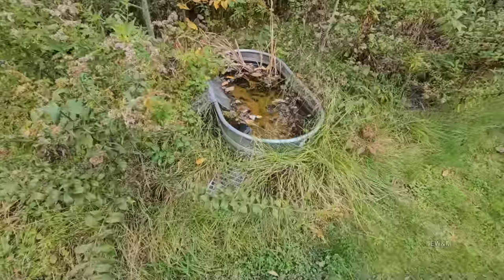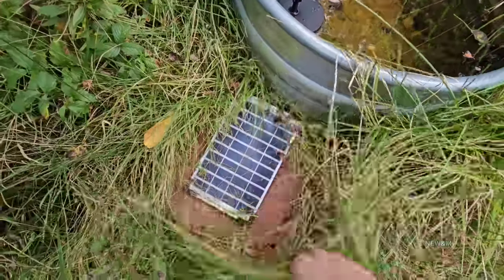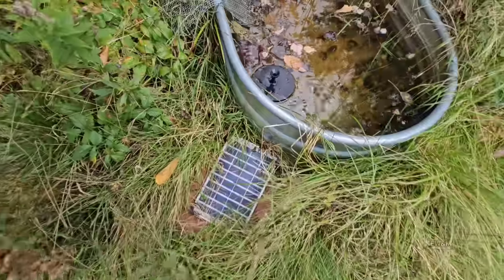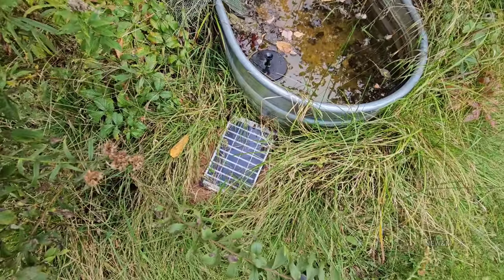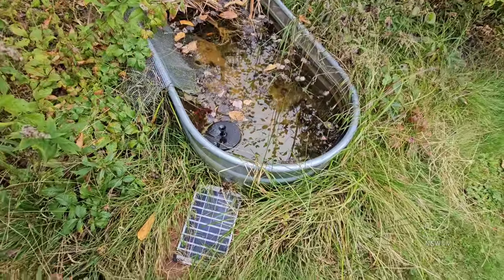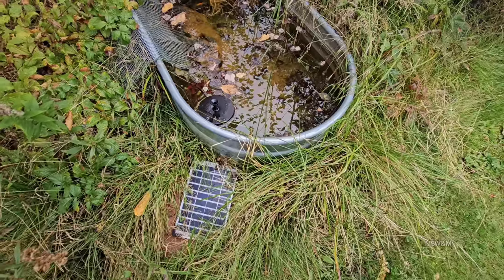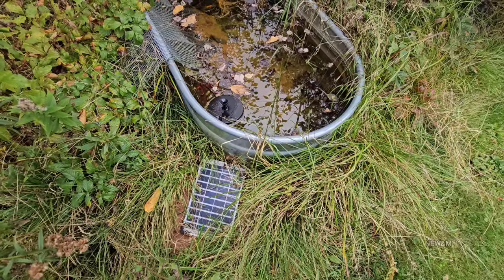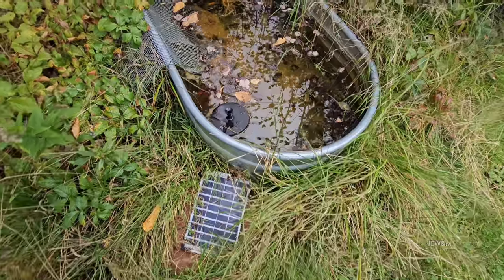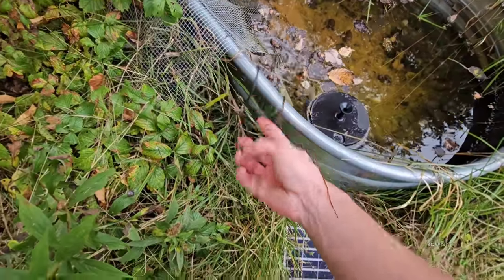All good. Right here, we got this little wildlife pool. Got the solar panel here, which controls the fountain. We're just gonna go ahead and leave, I think, the solar panel out here. They survive the winter. I've done it a couple years in a row. It seems to not have any issue going through the winter. The only thing is, maybe I might just wanna take them out because in the winter, when food gets scarce, animals like to eat the rubber on these.